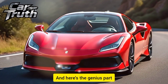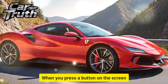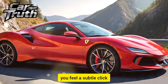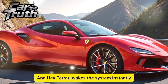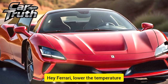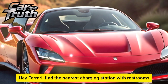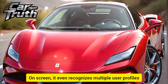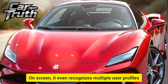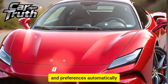And here's the genius part. Haptic feedback and voice control work in harmony. When you press a button on the screen, you feel a subtle click. No more guessing if you actually tapped it. And "Hey Ferrari" wakes the system instantly. "Hey Ferrari, lower the temperature and play some jazz." Done. "Hey Ferrari, find the nearest charging station with restrooms." On screen. It even recognizes multiple user profiles, so the car knows who's driving and adjusts seating, mirrors, and preferences automatically.